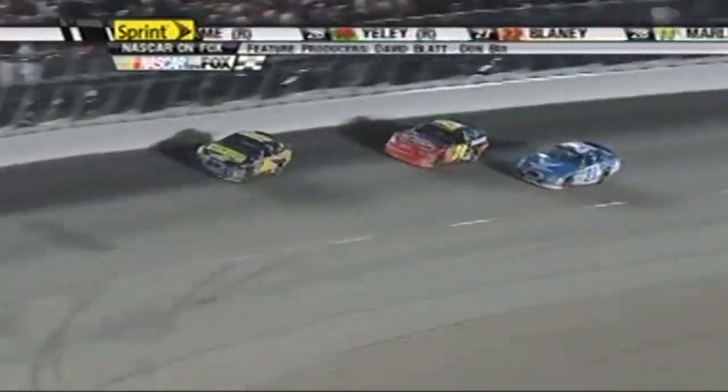This is a big moment for us. We needed a run like this, and it couldn't happen at a better place than here at Darlington. Old school, man. Congratulations. Terrific job. Let's go to Steve. Thank you, Dick, with points leader Jimmy Johnson, who finished fourth.